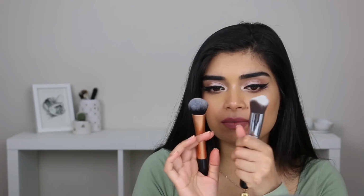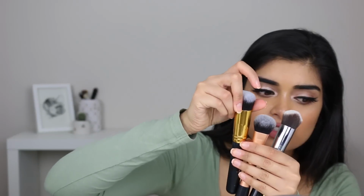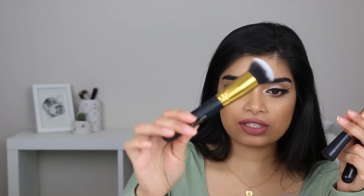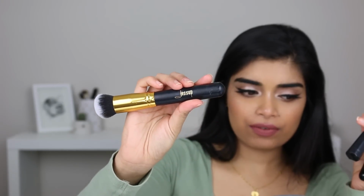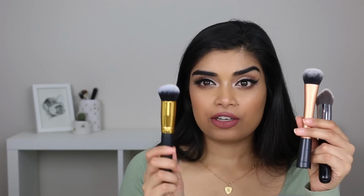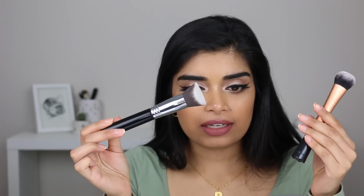I like these kind of brushes, especially because it's like a rounded buffing brush. Honestly, I love all kind of brushes like this. I love flat top ones. This one's a cheaper alternative as well, but you get what I mean. This one's called Jessup, but I think I got like a bunch of brushes for maybe $25 on eBay. This was like years ago and it's still going strong. Even the really nice flat ones are good, but these two in particular, this one's my current favorite. I really like this one.